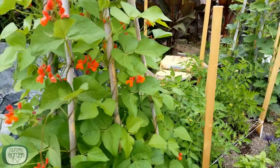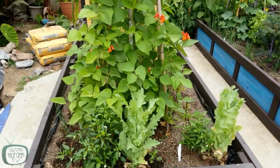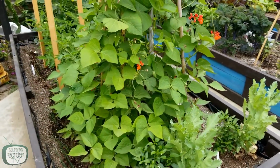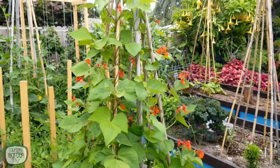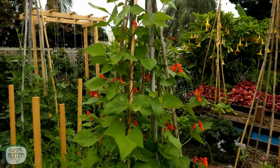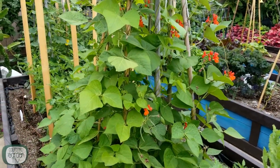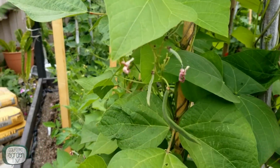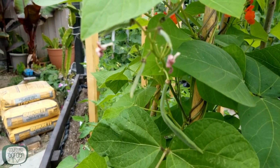Now, these beans did not get attacked by anything, and look at the difference. Gorgeous. I've never had a tower of beans that looked this good, I don't think. Scarlet runner beans are my favorite because of the way they grow. They are perennial, with beautiful flowers, and the lacy appearance of how the leaves are kind of just stacked. And we do have some little baby beans here. I love seeing them, they're so cute.